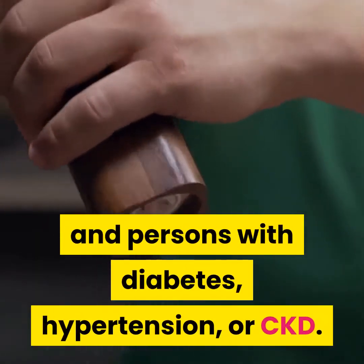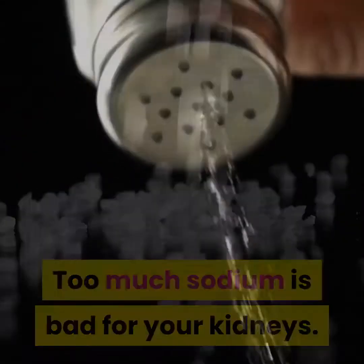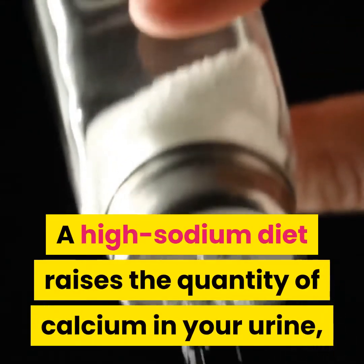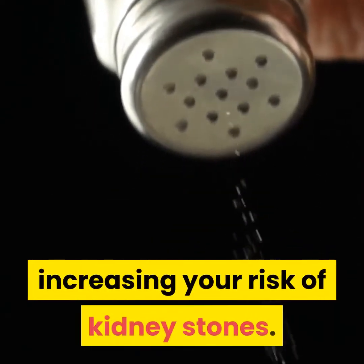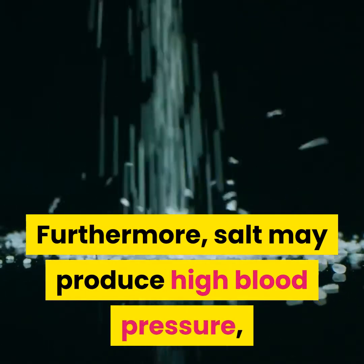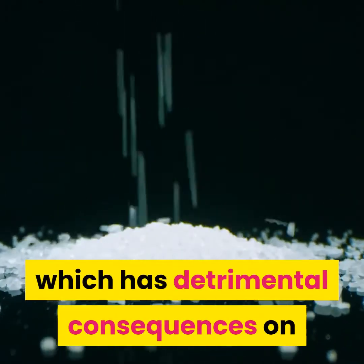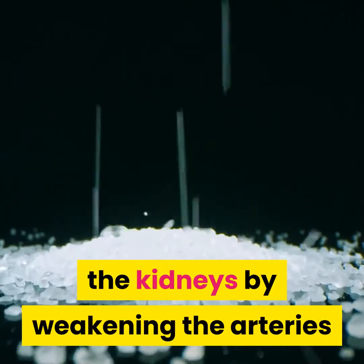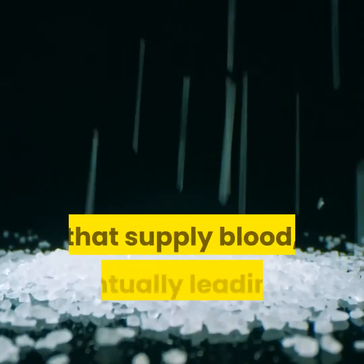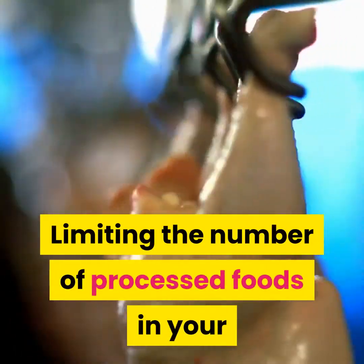Each of these superfoods has vitamins and minerals that have been shown in studies to aid in the detoxification of your kidneys. You should also consider including more fish in your diet, since fish is high in omega-3 fatty acids, which have been shown to considerably lower the risk of end-stage renal disease or postpone its development. Sure, these meals are healthy for your waistline, but now you know how beneficial they may be to your kidneys as well.